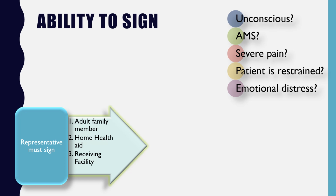So they may have an adult family member sign. These are your other alternate signatures: an adult family member, a home health aide, or the receiving facility. The receiving facility is your last option. If you can get their caregiver or their guardian to sign for them, that's the better option. And then next would be your home health aides. But any representative can sign.